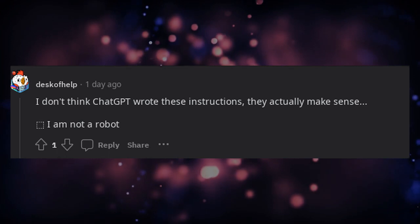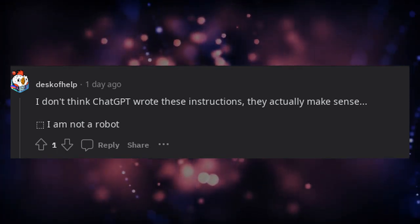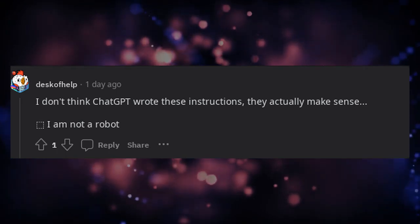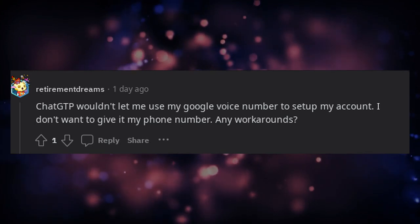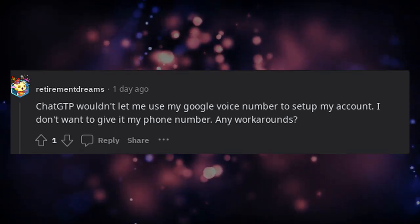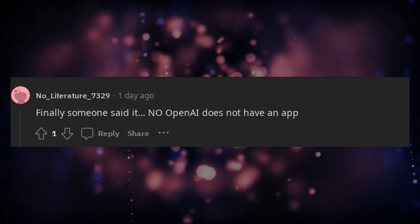I don't think ChatGPT wrote these instructions, they actually make sense. I am not a robot. ChatGPT wouldn't let me use my Google Voice number to set up my account. I don't want to give it my phone number. Any workarounds? Finally, someone said it.